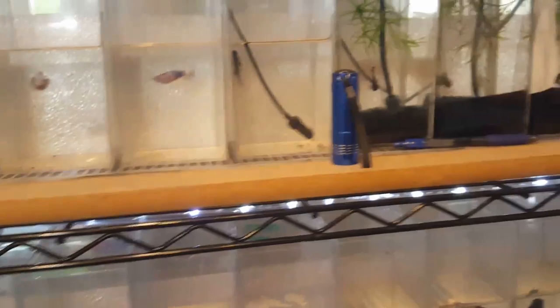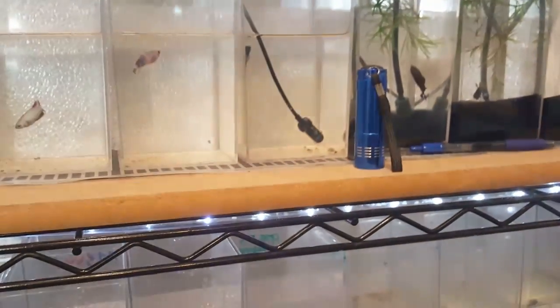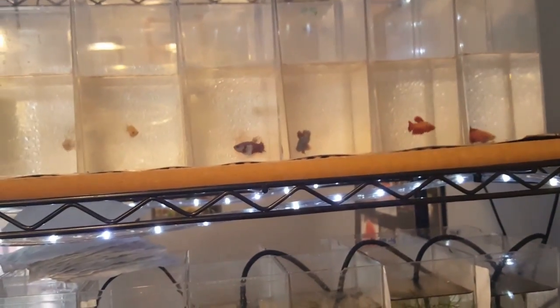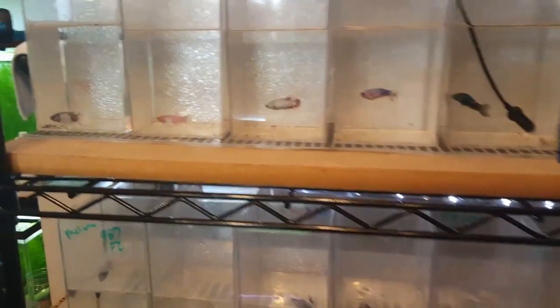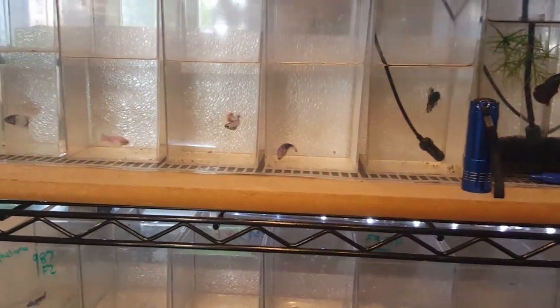So let's see. Now we can talk about the show fish. What I did a couple weeks ago, because I knew I had several fish I wanted to take to this Bettas show, is I rearranged all my fish on my shelf. So I took all my fish, and on this shelf, and this shelf, I arranged the fish that are going to the show. And then all the fish that are not going to the show got put on the other side of the shelf, just so I could keep them organized. And there's two reasons for doing this.